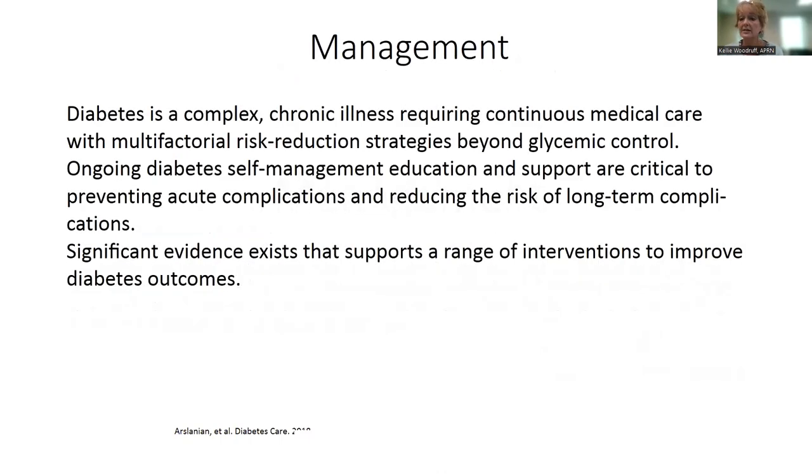And as we all know, diabetes is a complex chronic illness requiring continuous medical care with multifactorial risk reduction. And there's a lot of evidence that supports a range of interventions to improve diabetes outcomes. And we've also learned in the last few years, and the guideline revisions this year reflect this, that prediabetes also requires quite a bit of attention. It's associated with increased cardiovascular disease risk and mortality, and it's important to emphasize interventions to prevent or delay the progression to type 2.